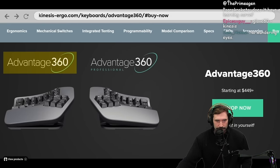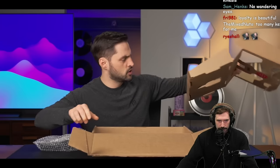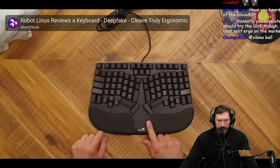There's also a non-professional, which is basically a souped-up version of that same keyboard I saw back then. So the question is, what's new? What does it come with? And will I switch to it? I do currently use, and have used for several years, a similar but different ergonomic keyboard.